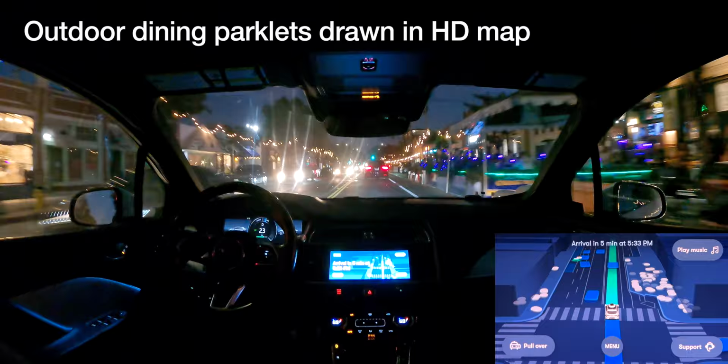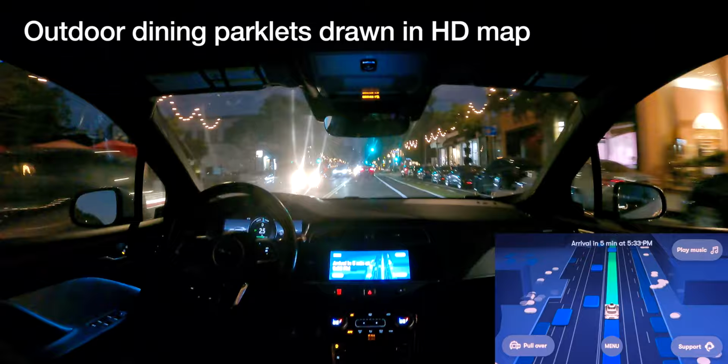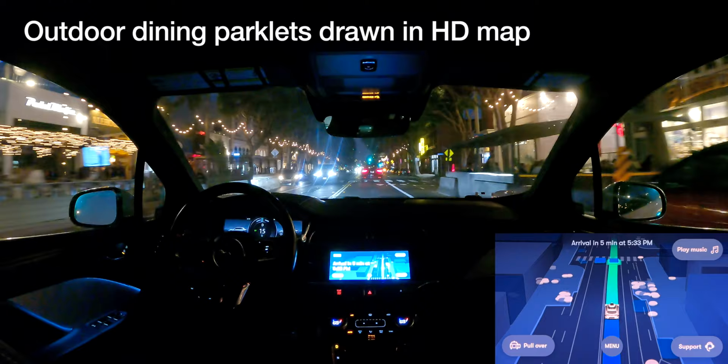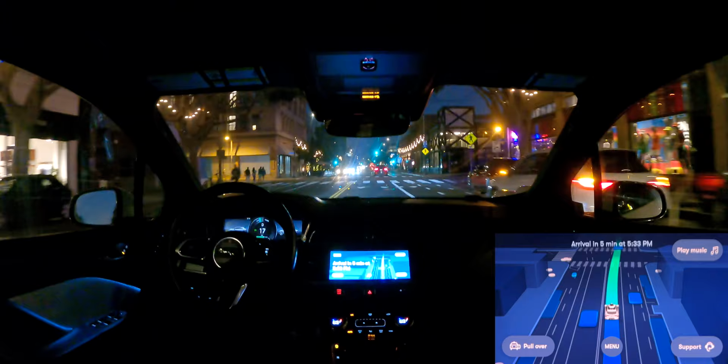Interesting thing, if you look at the outdoor dining parklets, they are all mapped as off-road in the map. So on the left side of the screen right now, you can see the road boundary randomly juts in and out, and those correspond to the parklets. I'm assuming this is a mapping hack to avoid considering those pedestrians as people who are in the street and may potentially cross, or something like that.